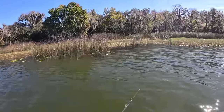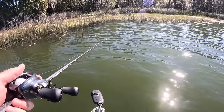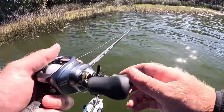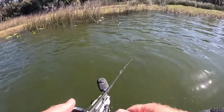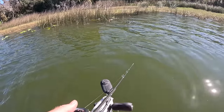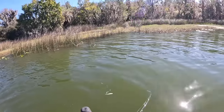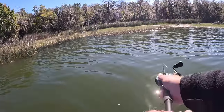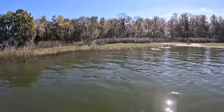I know a lot of y'all probably dissing on that, but just think about it for a second. Shad, literally, when they panic, they skip all over the top. So, just saying, in theory, to them, it's, you know, a shad that's panicking, heading right their direction. Yeah, we got to get the giant jerkbait mold.